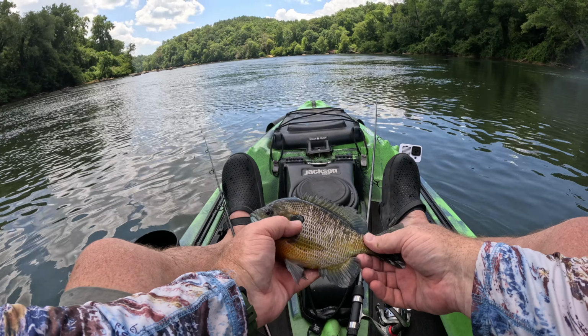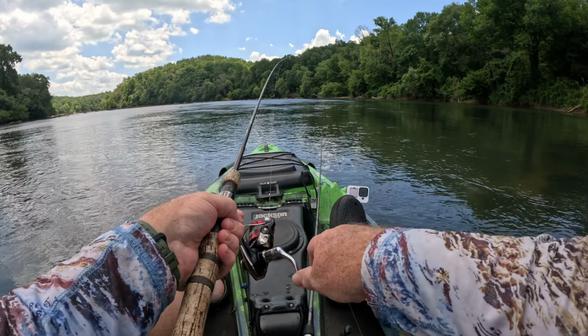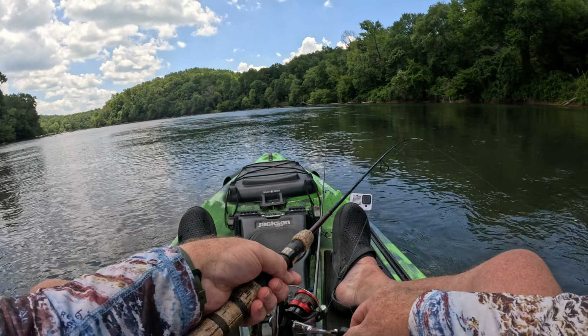But look. And just look how fat he is. How big that fish is. Beautiful, beautiful colors. That idiot hit the thing swivel.